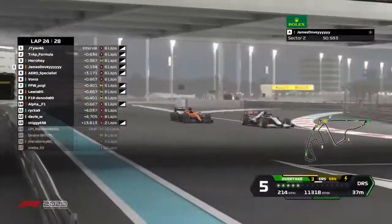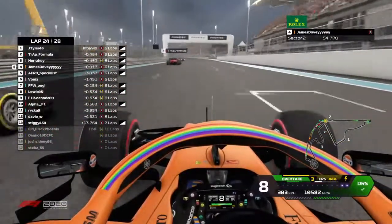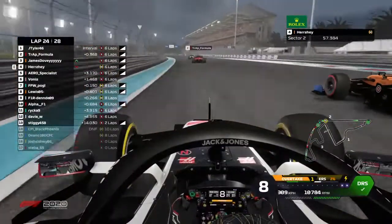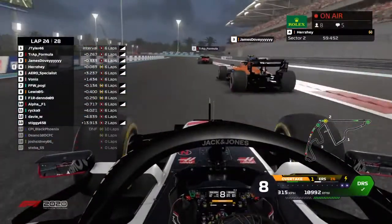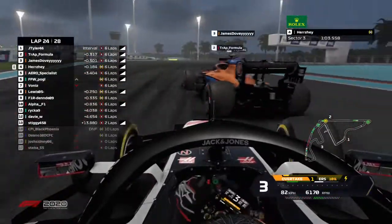move. But James Dovey is now getting involved with this battle. James Dovey is going for the move on Heresy, and Heresy has now lost P3. Of course, on track he will be able to take the win, but still, the Delta is orange.